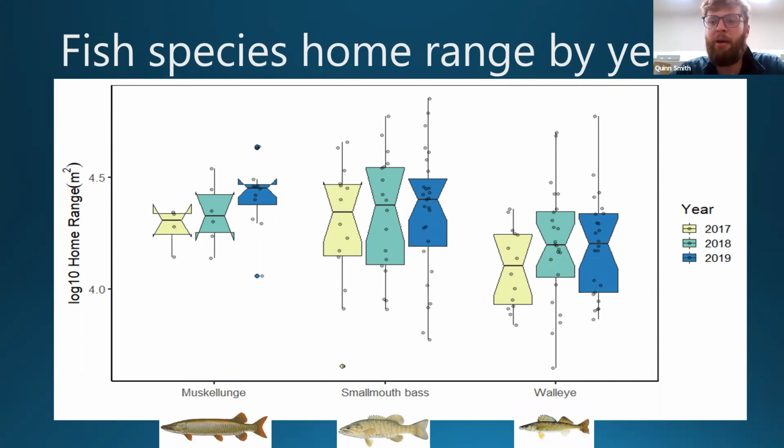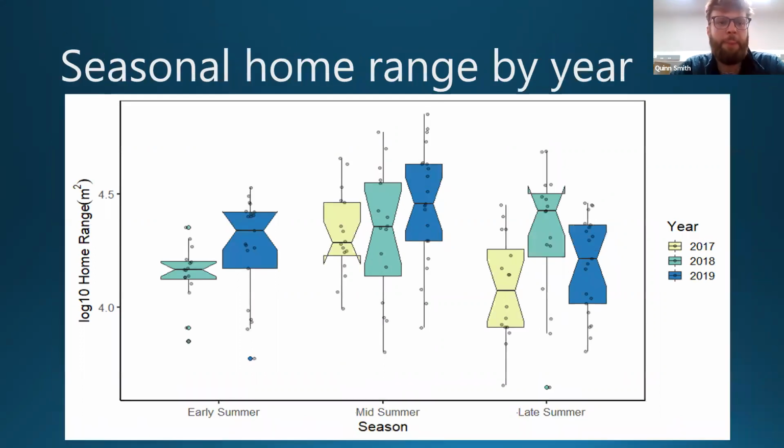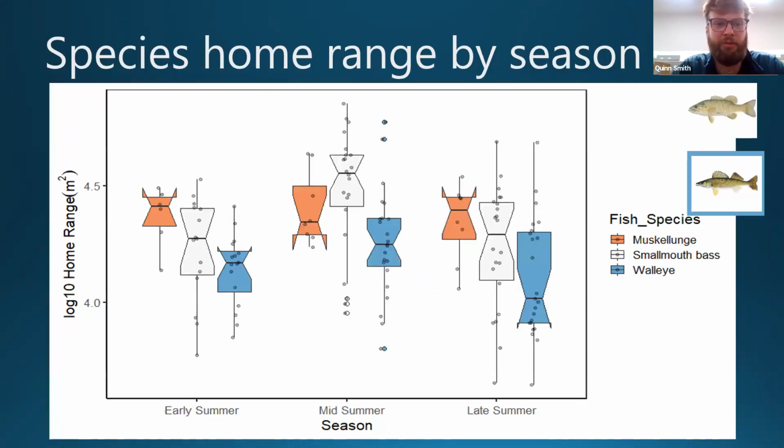So we can break this down a little bit more and look at the seasonal home ranges over the course of the year. So again, home range is on the y-axis, the x-axis is now our season, with early summer on the left, midsummer in the middle, late summer on the right. We can see that this midsummer area represents larger home ranges for these three species over the course of our 3 years. Then we can bring our species back into the mix and look at their home ranges seasonally.